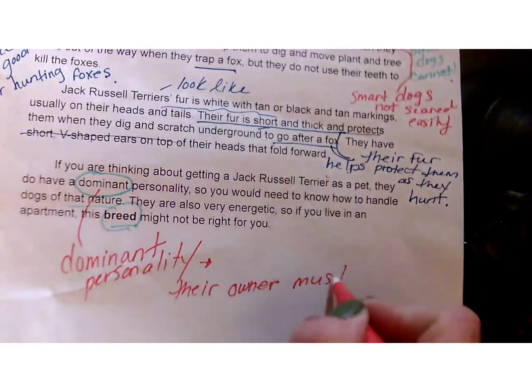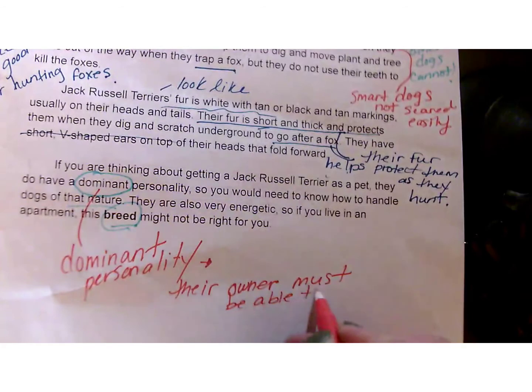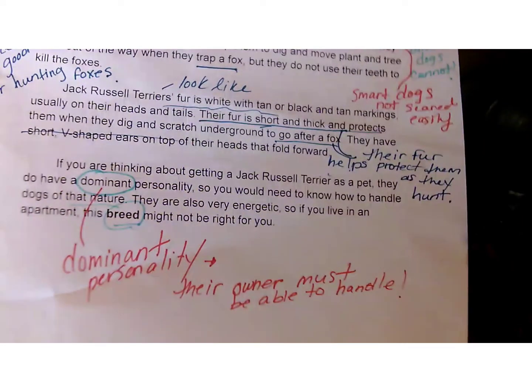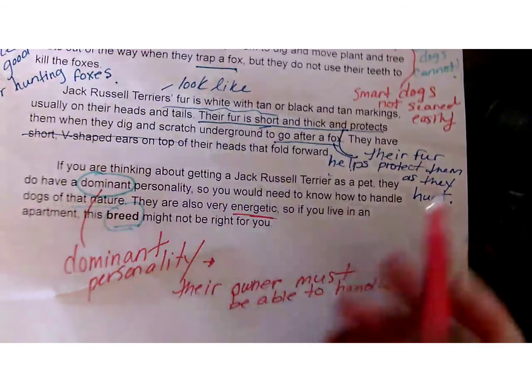It also says that they're very energetic. So I'm thinking dominant means that they want to be in charge. And a dog cannot be in charge. So you have to be able to be strict and train that pup.